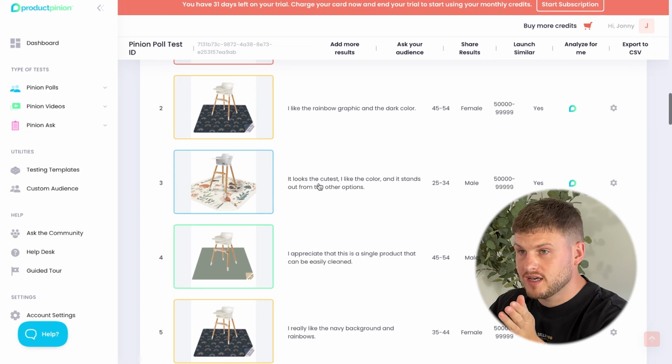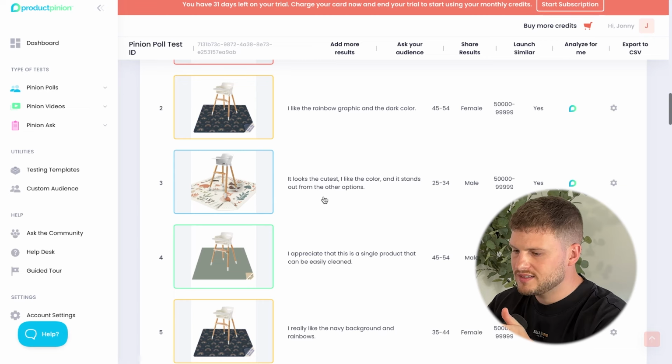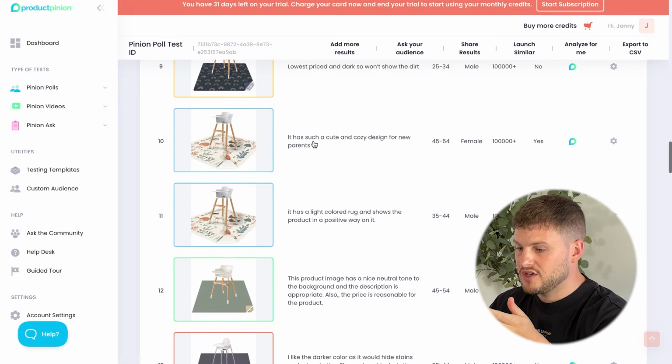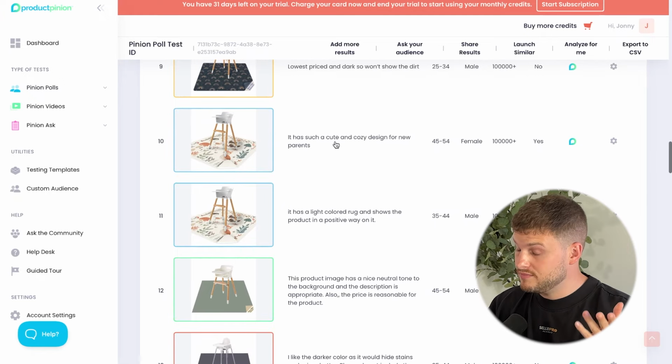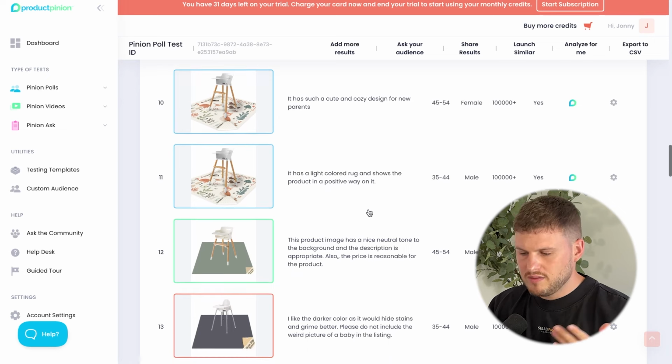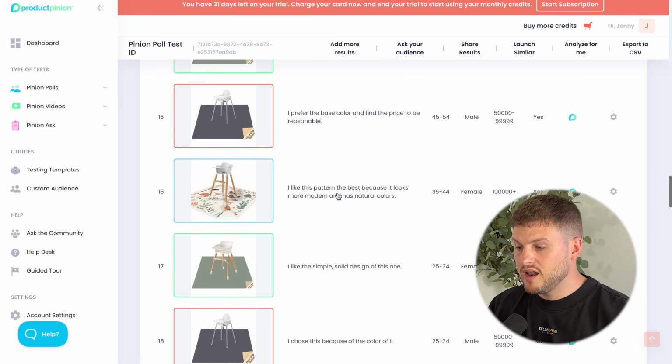It looks the cutest. I like the color and it stands out from the other options. Funny that. Let's have a look at the other ones. It's such a cute and cozy design. Cute. Interesting that word keeps coming up. It has light colored rug and shows the product in a positive way. Perfect. That's what I was looking for. I like the pattern because it looks more modern. It has natural colors. Cool.